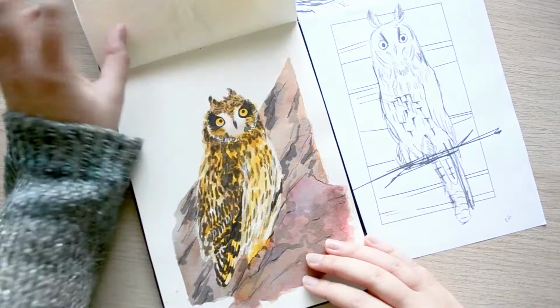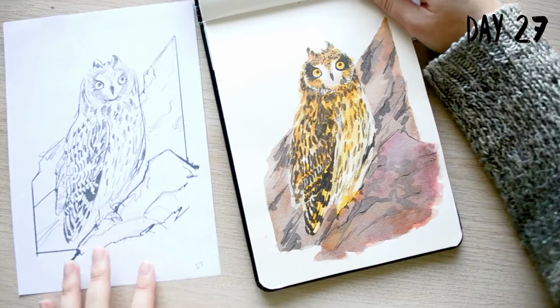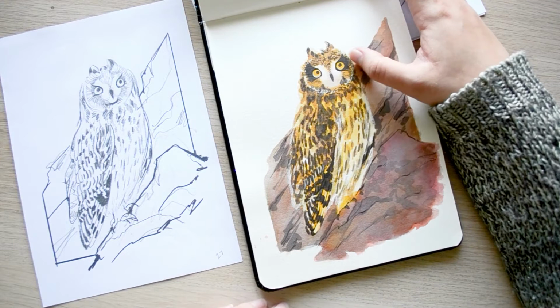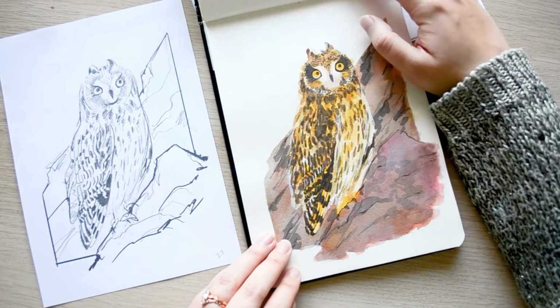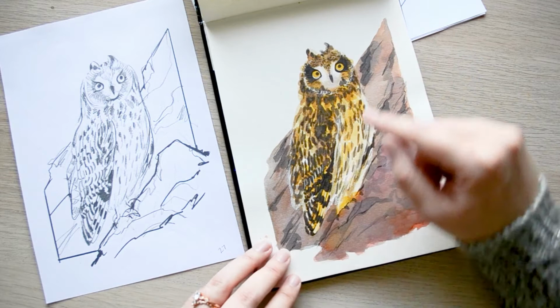Okay, so for day 27, near the end, guys. Okay, I'll learn to rotate the book. So we had the long-eared owl, now we've got the short-eared owl. Again, he's got tiny little plumicorns on his head. And because it's the lesson from the day before, where I'd had this exaggerated expression on the last one, I really wanted to emphasize that in this one, because it got a bit lost in the other one. I did that by using the black pen.